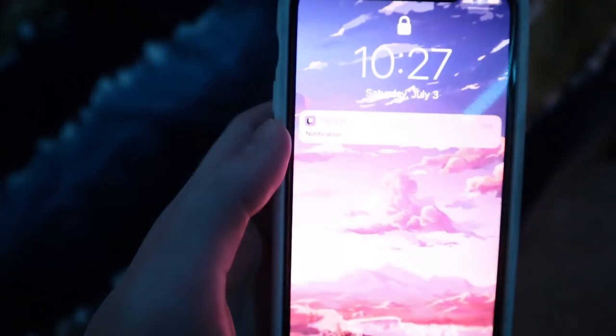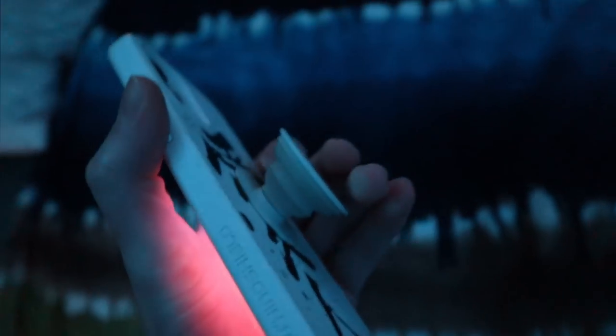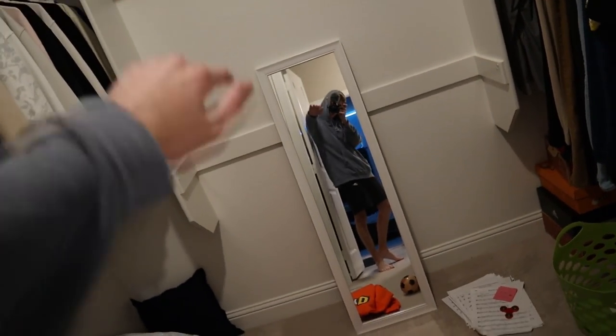So right now it's actually already around 10:30. I have been up for about an hour, just checking my notifications, stuff like that, texting some people back. But right now is where my day really starts and where I start getting some things done. And we're starting out, just like every day, with a quick shower.